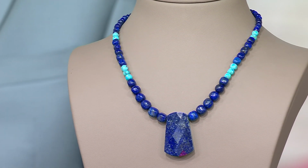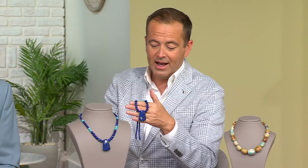Yeah, so you could do the math a million different ways, but if you look at it, it's 2 necklaces really for the price of one. We've taken the price down from $179 to $129 and change, so it's like $65 a necklace. Because again, it's 2 necklaces. When you flip it, it looks like something completely different. It takes on a whole new personality, and that's what's amazing.